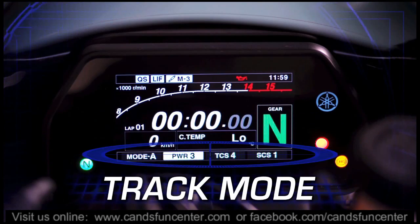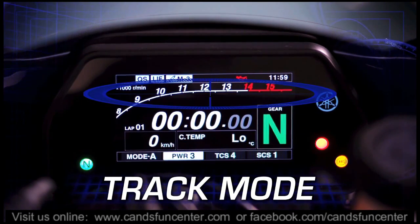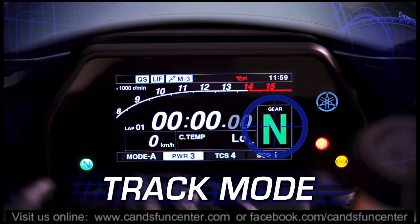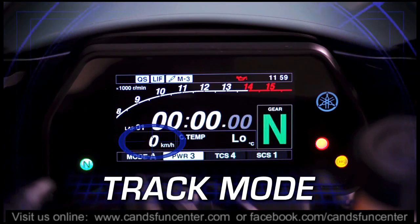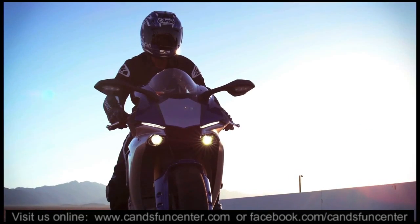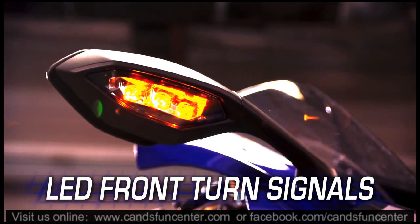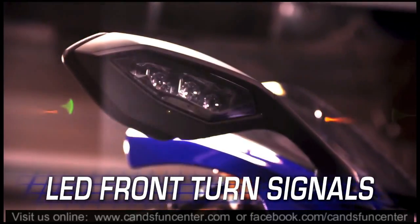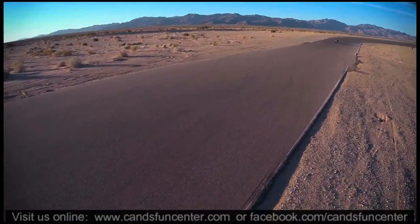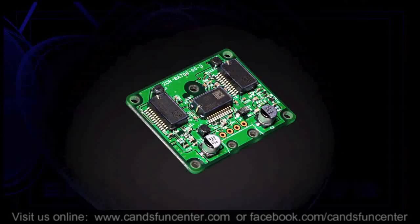The R1 features a thin-film transistor LCD meter with brilliant color for precise monitoring of all vehicle systems, including front brake pressure and fore-aft G-force, making it easier than ever to take the bike to its limits. It features both a street mode as well as a track mode that focuses on information more important when on the track, such as your YRC settings, a zoomed-in view of the tachometer in the upper RPM range, a lap timer with best lap and last lap feature, gear position indicator, and speed, just to name a few.